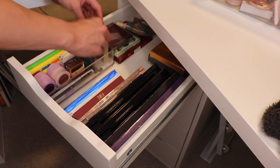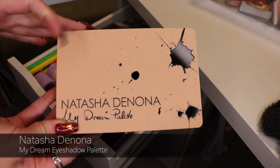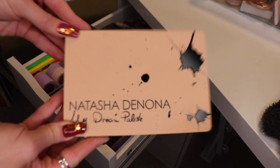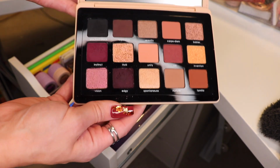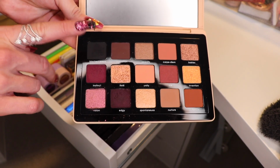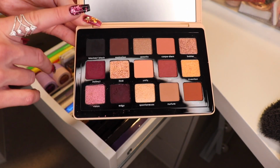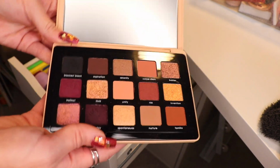So now I have a Natasha Denona palette. I think this might be my favorite Natasha Denona palette. The shades in here just seem warm and cozy and fall-like to me. And I love the black in Natasha Denona palettes. The blacks in her palettes are the best blacks I have ever used.